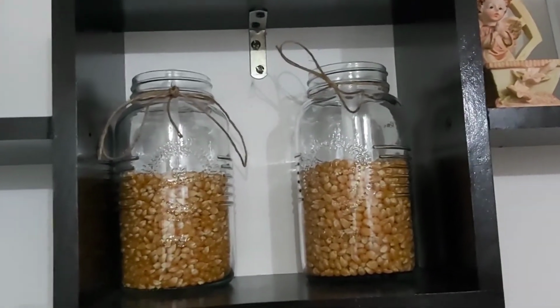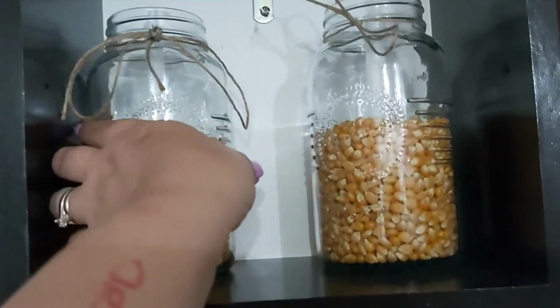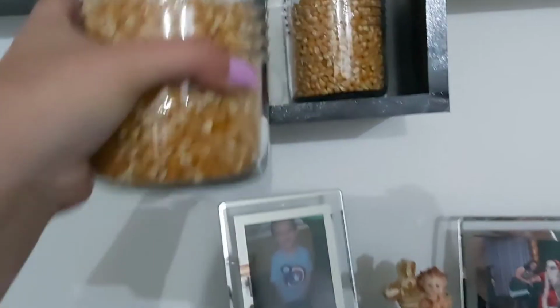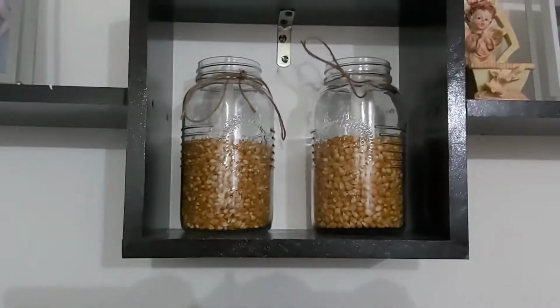So we have these right here. I got this idea off of Pinterest, and it's a mason jar with a candle inside with popcorn kernels. And it was actually a really cute idea. Now that I have it up there, I think it's super cute.